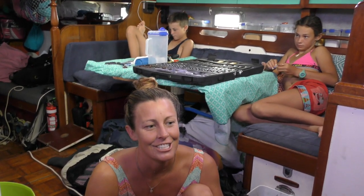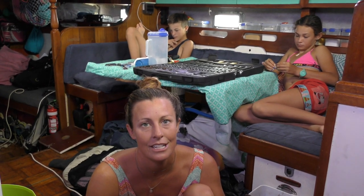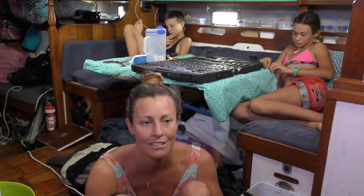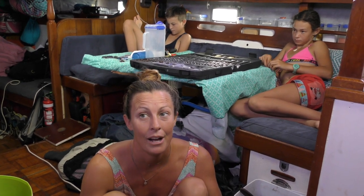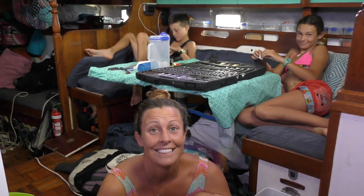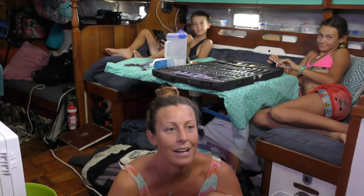And she's helping us. This morning we asked if she could see if there was someone on the island whose generator we could borrow just to run water through and clean out our water maker. So fingers crossed, we haven't heard from her. She said she'll make a phone call and get back to us. So that's where we're at.